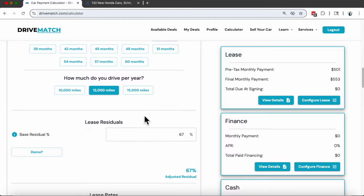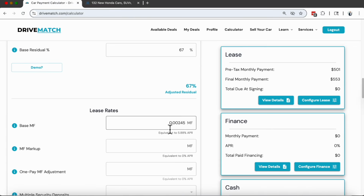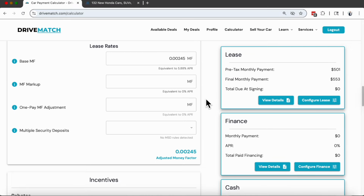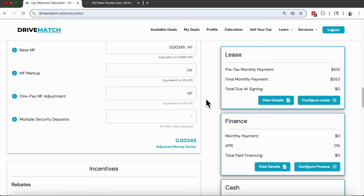So we'll keep this at 12,000 miles. It's also pulled the lease rate, so it's a money factor of 0.00245, which is the equivalent of a 5.88% APR. So this is the base money factor coming straight from Honda. And what you'll see oftentimes is dealers will mark this up. That's not necessarily a bad thing, but what we're fighting for here is transparency, so you know what the base money factor is coming directly from Honda Financial Services. I think that's what they're called.